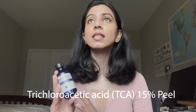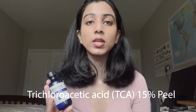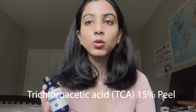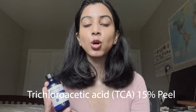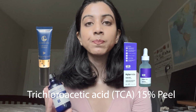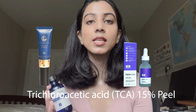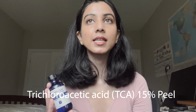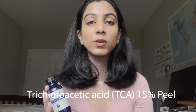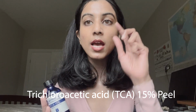I think that there's a lot of benefits to using peels, particularly if your goal is to deal with hyperpigmentation, fine lines, and wrinkles. I do have wrinkles around my eyes, but I don't use anything except for my retinol night cream and serums. I don't use any peeling agents or acids, because that area is super sensitive and I've been very stressed lately, so I try not to do too much around my eyes.